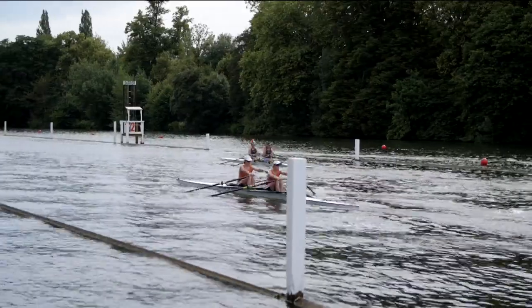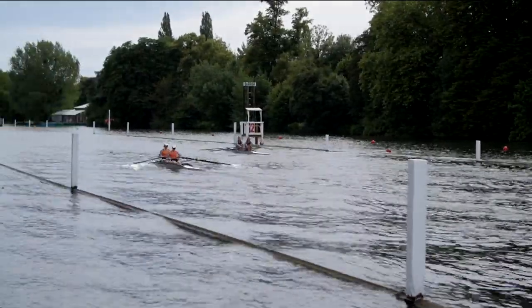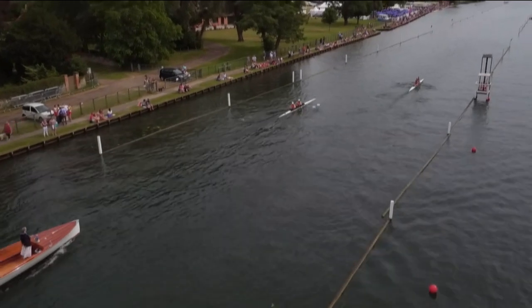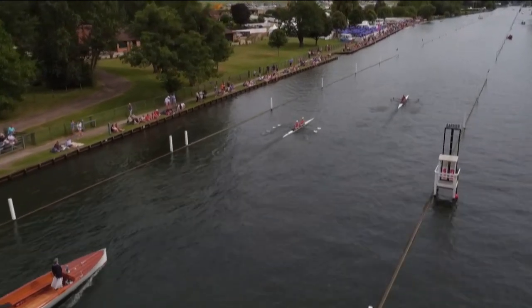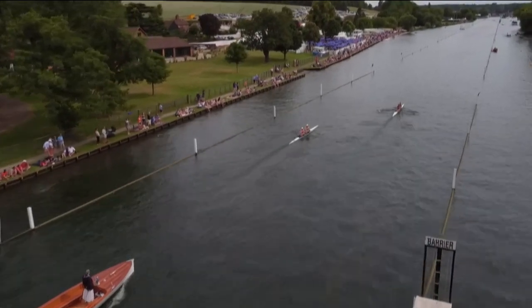And in a side-by-side race, it is quite pressurising for the crew that's behind to try and keep contact with that crew over their shoulder, and sometimes that can just cause them to lose that bit of composure we were talking about earlier, in fact. So the Nottingham crew have just got up and sat up at this point. I suspect that would have been their race plan from the start.